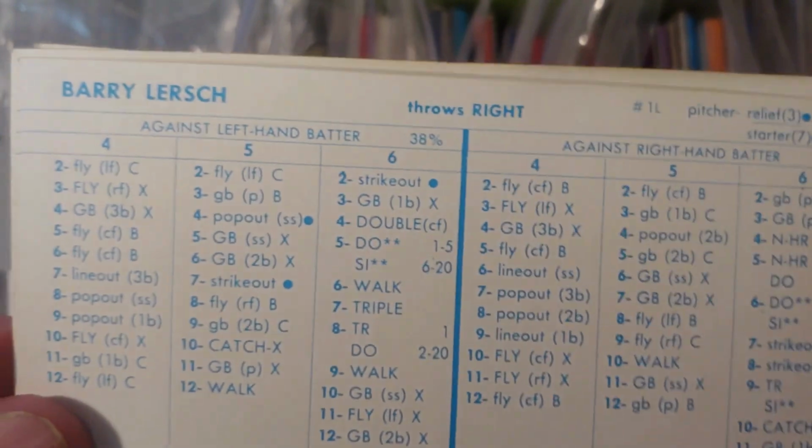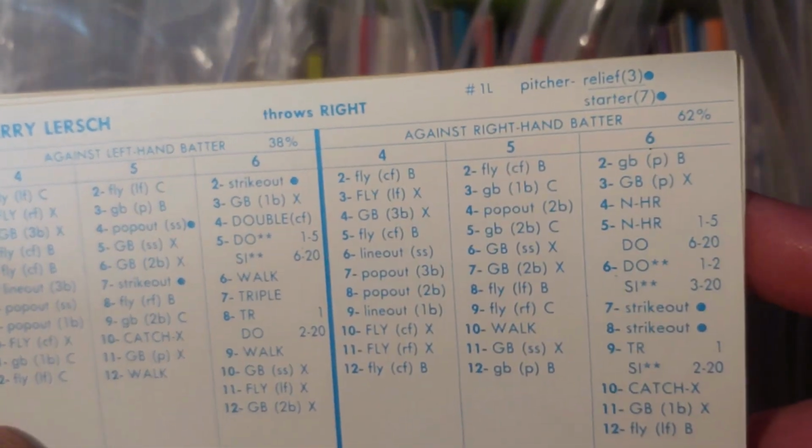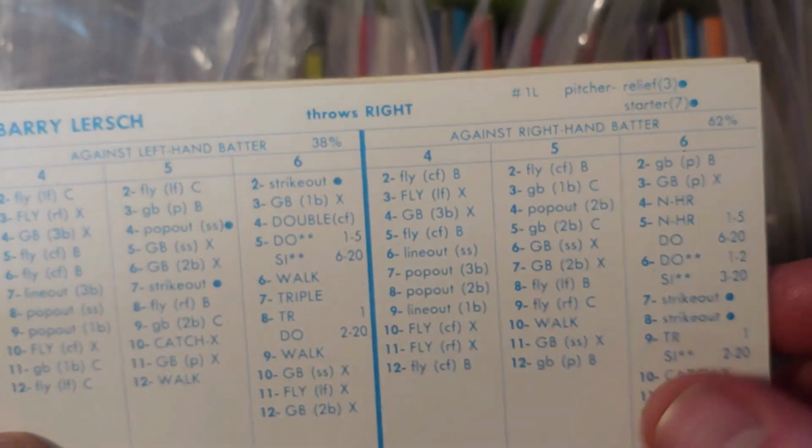Barry Lersch. This is a relief 3-7. It's pretty good stats, though.